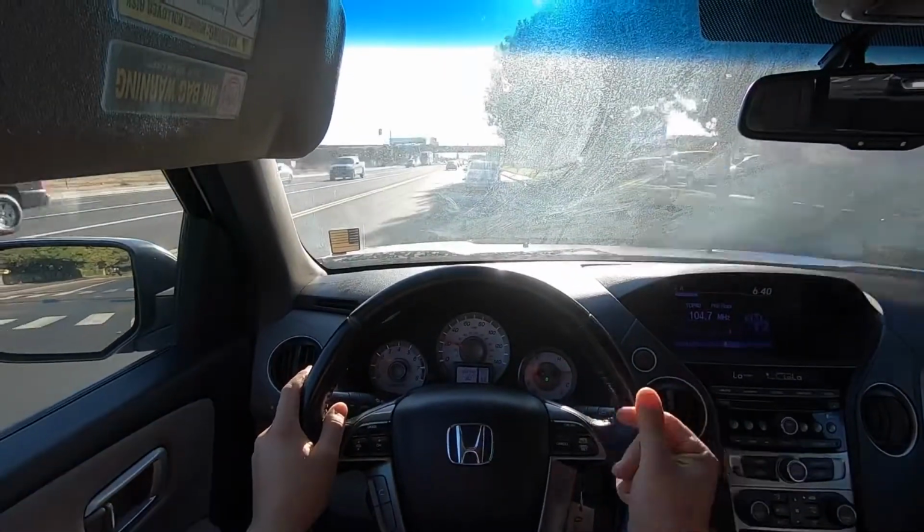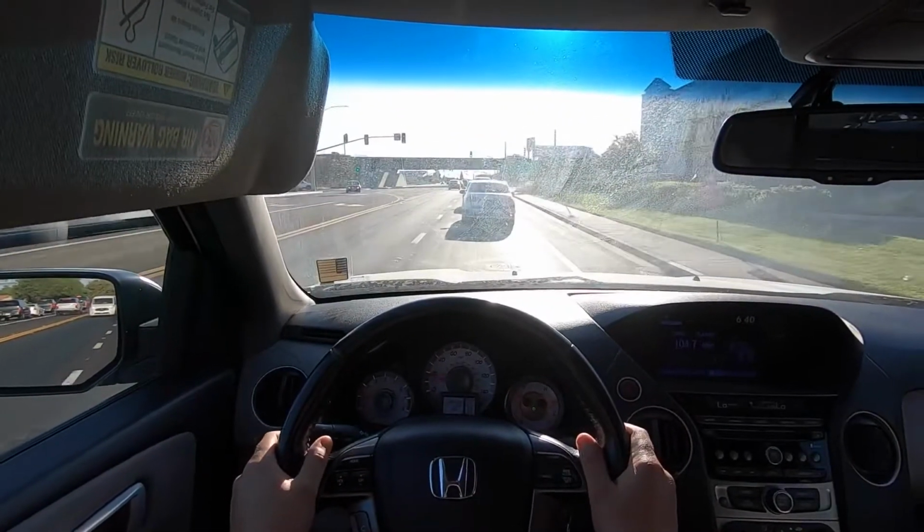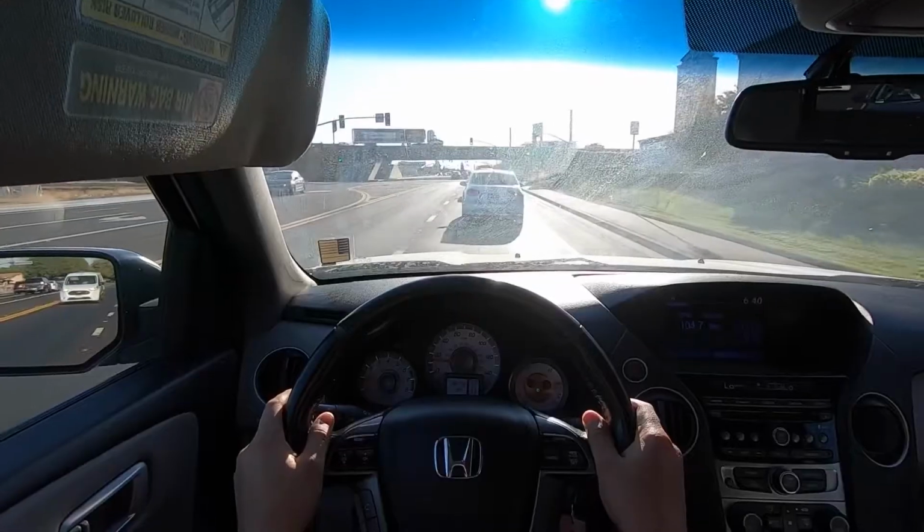Woo! About to enter the freeway, and so far I feel really confident in it. The transmission shifts very nice, very smooth. The motor has good amount of power. It accelerates. I believe it accelerates the way it should.